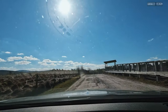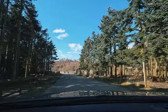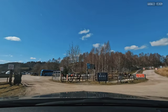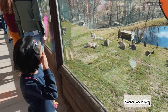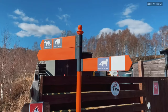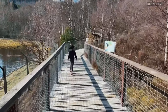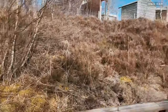There is a ride around area as well as a walk around area to explore this park. We started with the snow monkeys and then we saw many animals including the Amur tigers, the European bison, even a polar bear, the snow leopards and many more. So enjoy the video and watch till end.